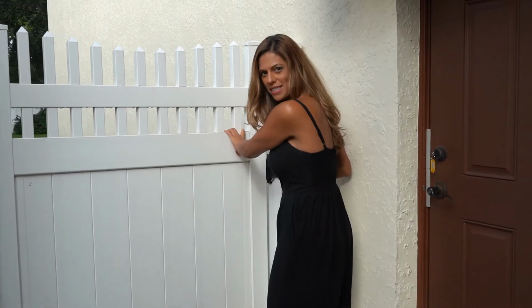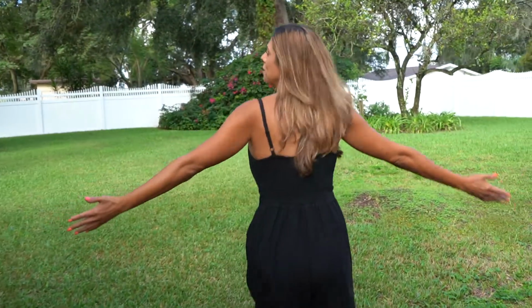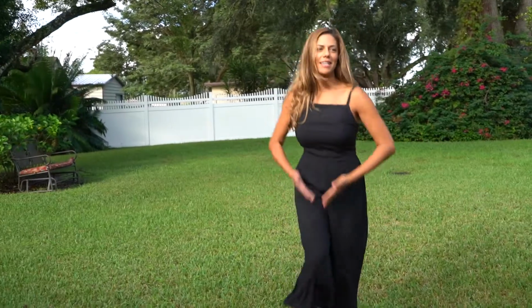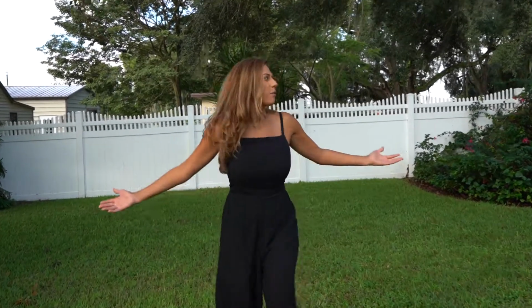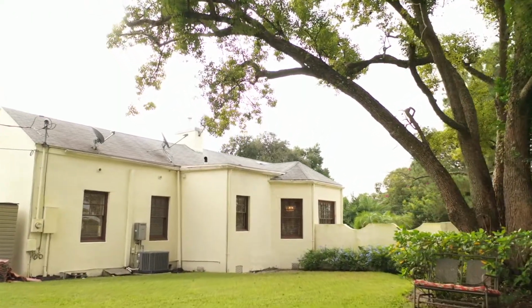So this house has a fenced-in backyard with a 6-foot privacy fence. It's gorgeous. Look at this. So beautiful. I can just see anything back here. I can see a swing, I can see a swimming pool. Who wouldn't want to come out here and just read a book under these beautiful trees? It's just beautiful. This house has so many beautiful features, and I'm telling you, anyone that passes up on this is missing the most beautiful property in Lakeland, Florida.